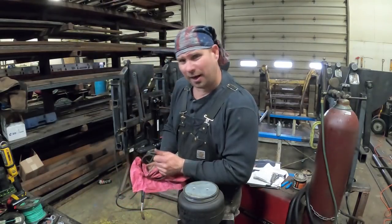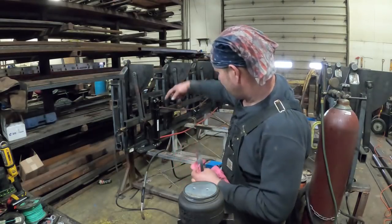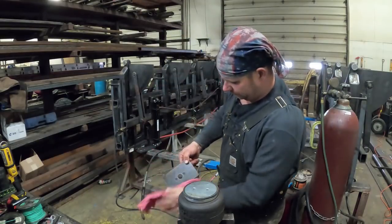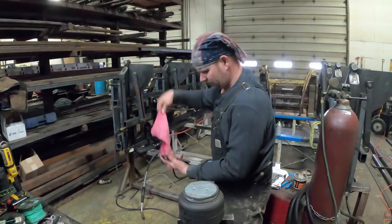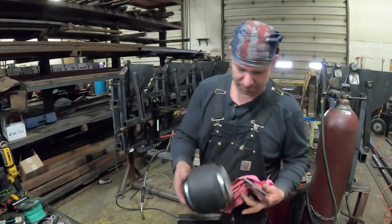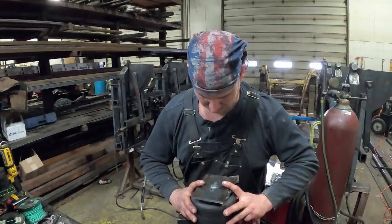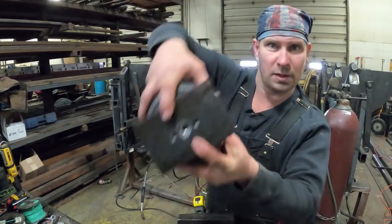Instead of fighting that channel iron over there that I already got down there, I'm gonna end up cutting a hole in it, cutting a circle out. And this will set on top of the channel iron and underneath this airbag. Like that.